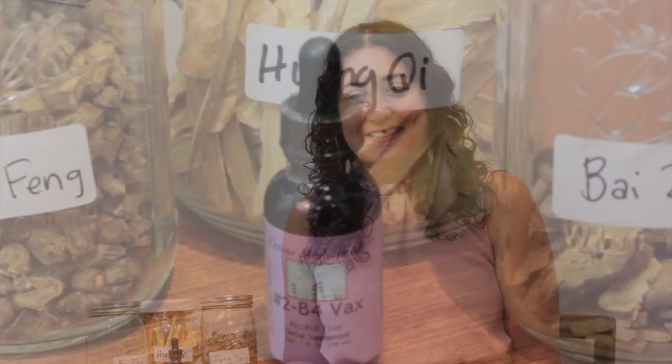In Chinese medicine, we use Chinese herbs to prevent, meaning boost your immune system. My favorite formula that I use in the clinic is called Before Vax, otherwise known as Jade Screen, or if you're really fancy and you use Chinese pinyin, Yu Ping Feng Sun. We use this to prevent both allergens and even pathogens from getting into our body.